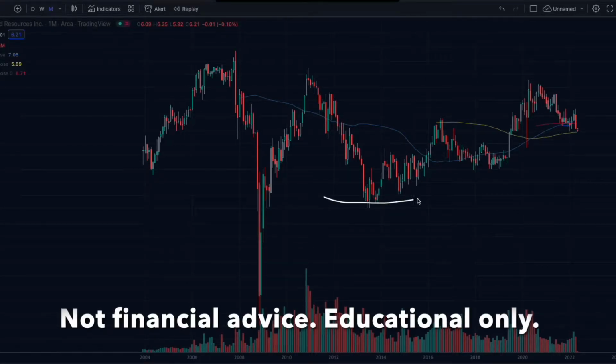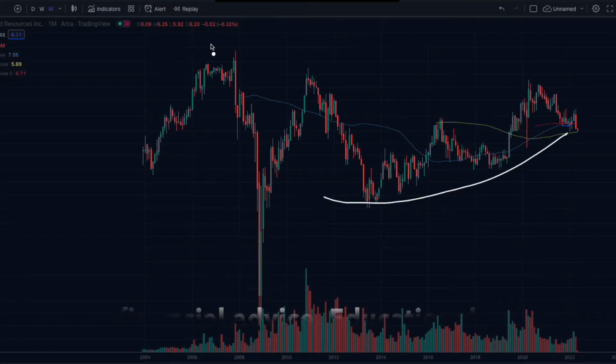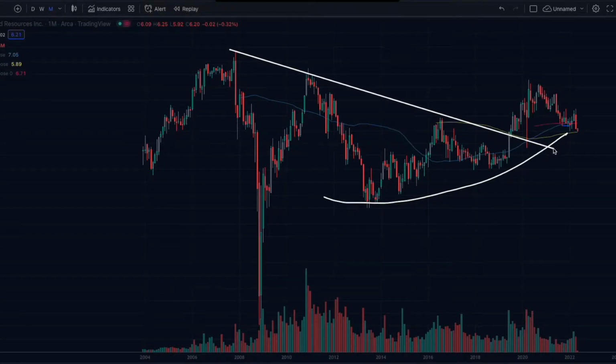I'm taking a look at a junior gold miner here, Novagold. This is one of my favorites, and I'm going to go over how to develop a framework for valuing fundamentally one of these junior miners. You can see this one's got some interesting price structure, so it's worth it to go in and get an understanding of what you'd be owning if you bought this.